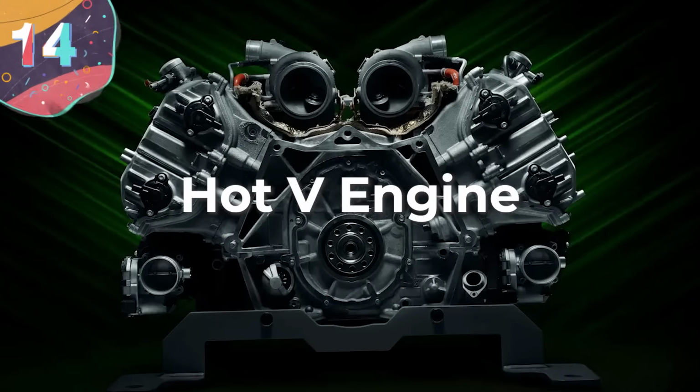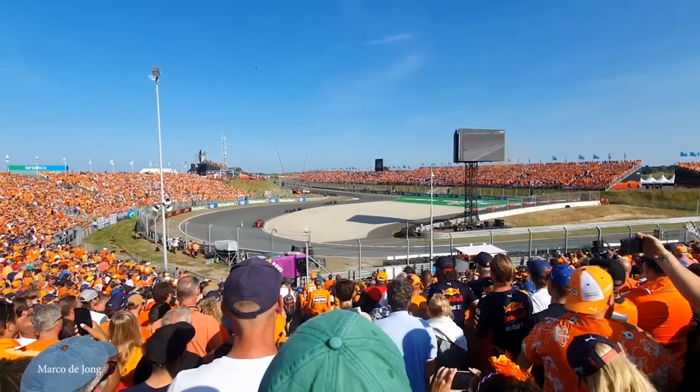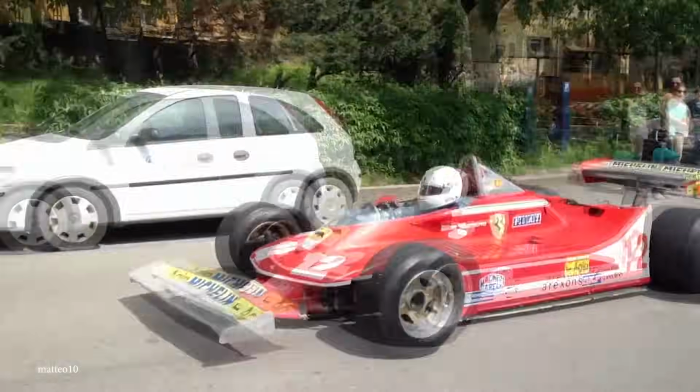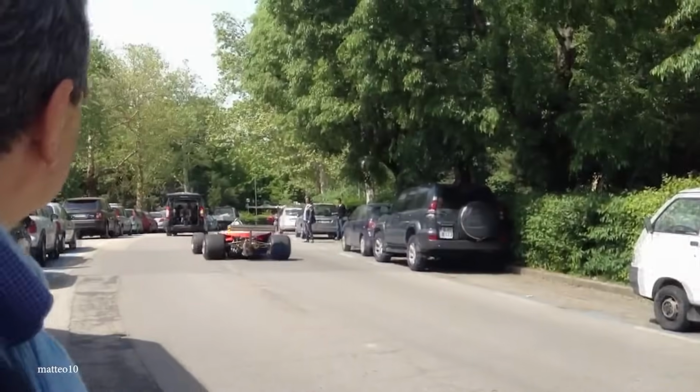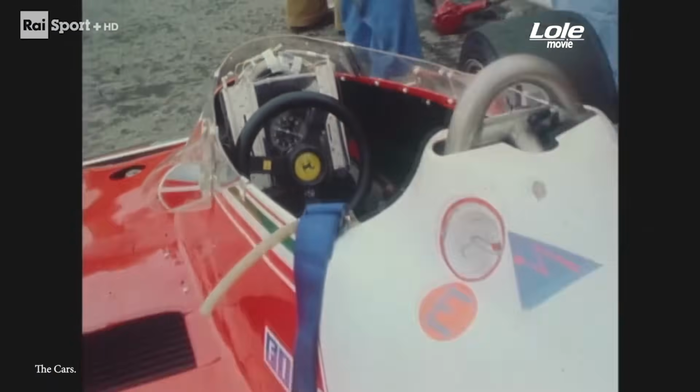Hot V engine. Everything in Formula One's about making the car as fast as possible, within the rules, and in 1981 Ferrari introduced a new concept into their car of that year. The Ferrari 126C had the company's first attempt at a turbocharged engine, and to boost power and responsiveness further, it was known as the Hot V engine.